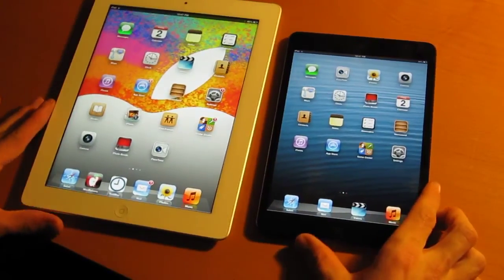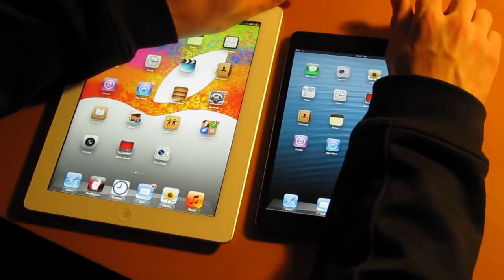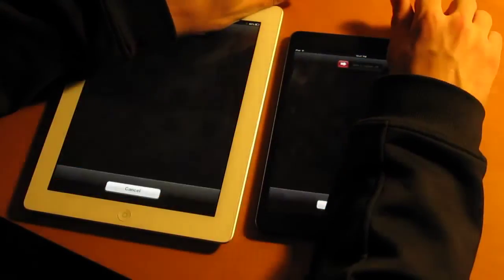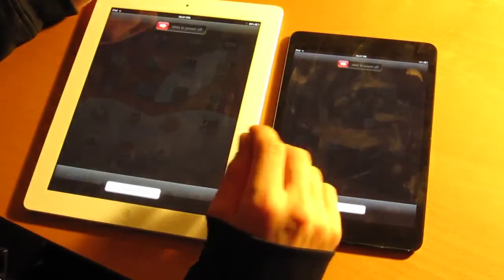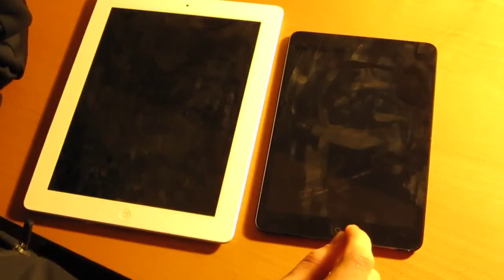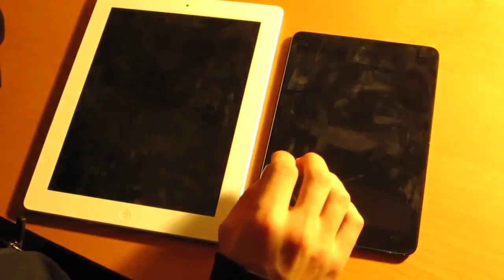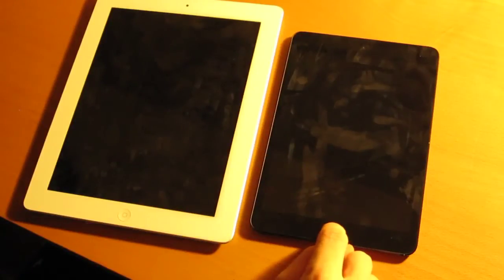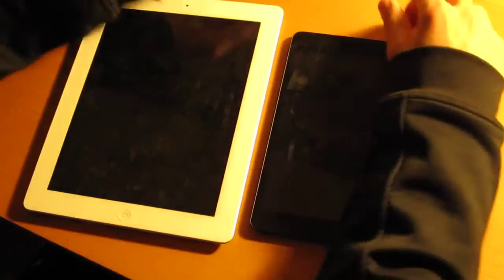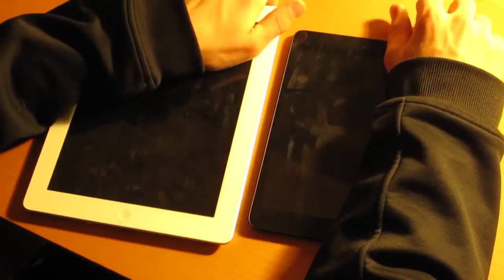And the first thing that I'm going to do is a boot test to see which device is able to boot up quicker. Both of these devices are running iOS 6.0.1, and I'm going to power down both, and then we will do a boot up. Now, the iPad 3rd gen is loaded up with quite a few apps, music, movies. The iPad mini is only 16GB. It doesn't have much on it as I just got it today. So let's see which one wins this contest. 3, 2, 1.